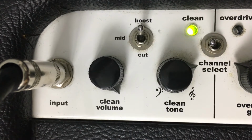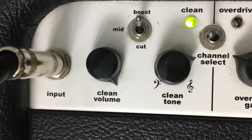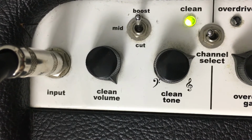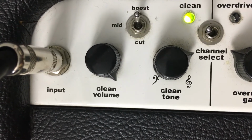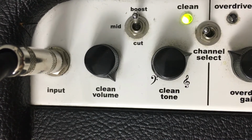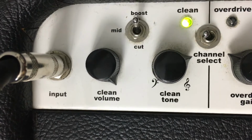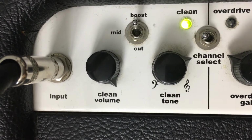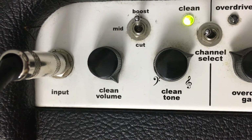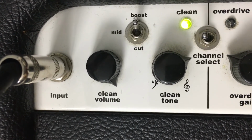Okay, looking at the clean channel, you'll see I have my clean volume all the way up at the top, and that's because I like it to start to break up and saturate a little bit, and then be controlled by the guitar's volume. The clean tone up around the 70-65% mark. It's quite a bright amp, so I don't like that to go too much higher than that for my guitars. And then the mid boost is instigated. You can see the switch is up pointing to boost. That just gives the clean tone a bit more lift.